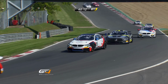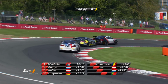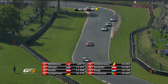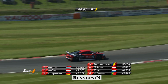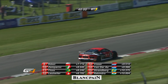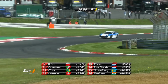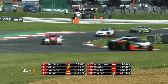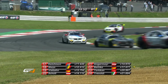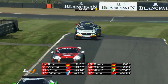The car is still there, the snatch vehicle is ready, but is it going to be able to retrieve that under double waved yellow flags? Race order then. Stuart Middleton leading from Milan Dodger, 1.3 seconds is the gap. Reinhard Koffler is still third, ahead of Marcus Lundstrass. Razvan Umberescu is fifth, then it's Jakob Schober in 6th spot. 7th is Simon Knapp, 8th is Miguel Cristobal, 9th is Gusaya Rodesta, 10th is Patrick Zamparini as they work their way through Surtees. 40 minutes just under still to go.